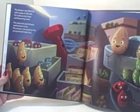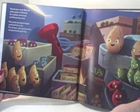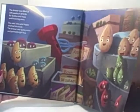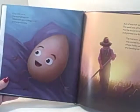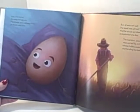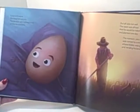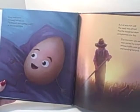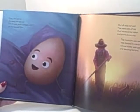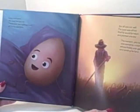So good, again, nice, big, beautiful double-page spread, colors that are going to attract kids' attention, and the faces on all these little seeds I think are cute too. Cozy and warm, the seed felt secure. The drawer was a playground, of this he was sure. But all was not well. The seed was afraid that he would be taken and planted one day. The mansion, you see, was owned by a man whose hobby was gardening and tending his land.